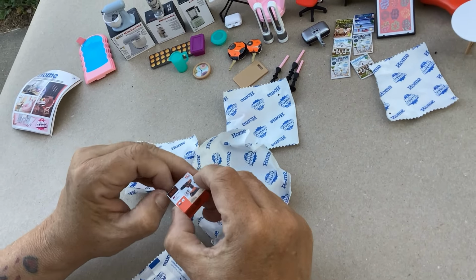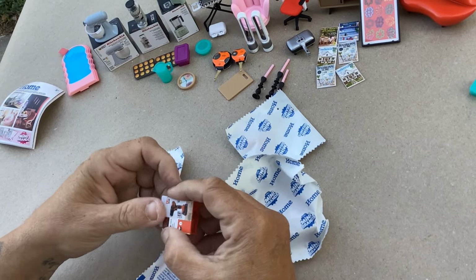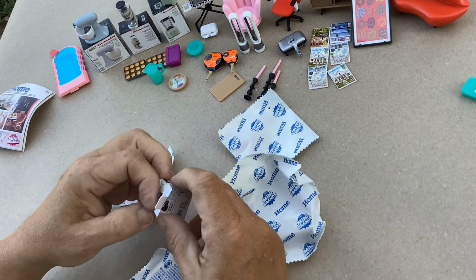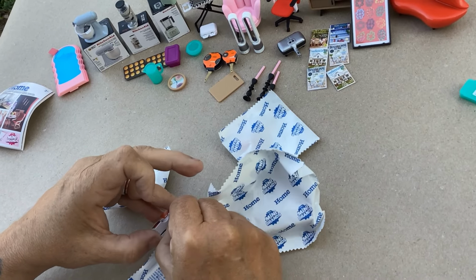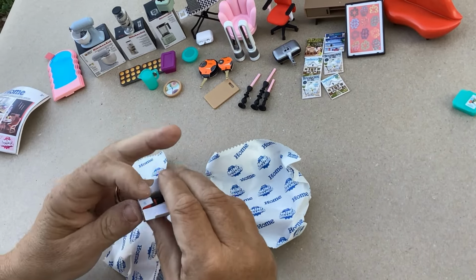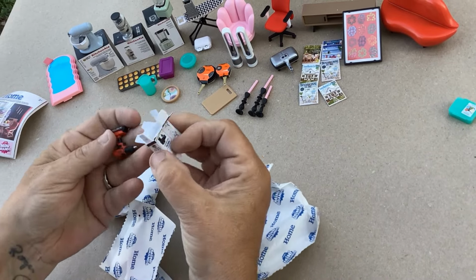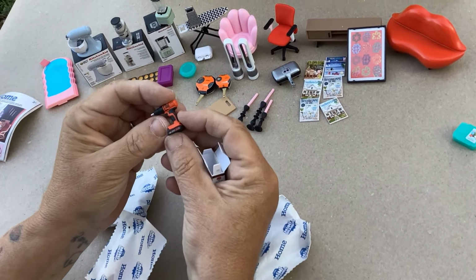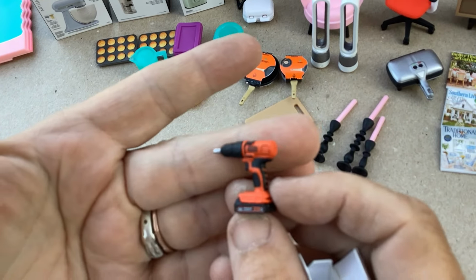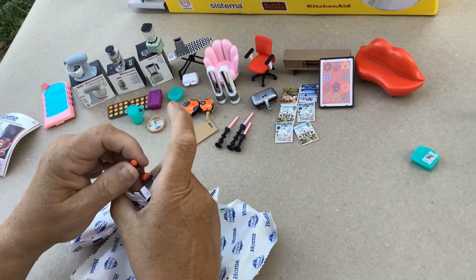Oh my goodness. So yes, I really want the Black and Decker iron as well. So I'm really hoping, fingers crossed, that I'll be able to open one of those as well. I'm just nuts over these little appliances and tools. I can't believe how nice a quality they are. They're just absolutely over the top detail, like really well done. Oh, look at that. Wow. Now that is super cool. It looks exactly like the drill I own, or my husband owns.